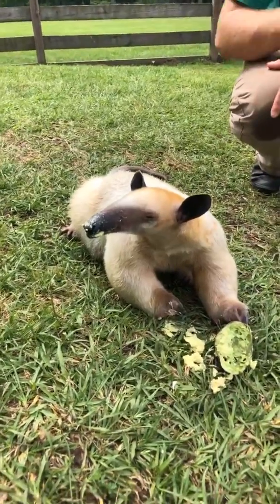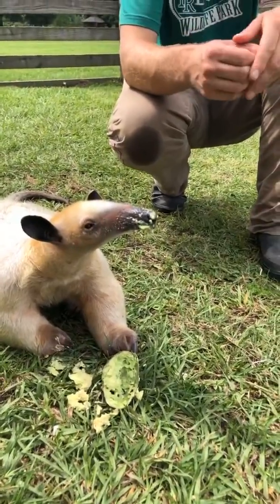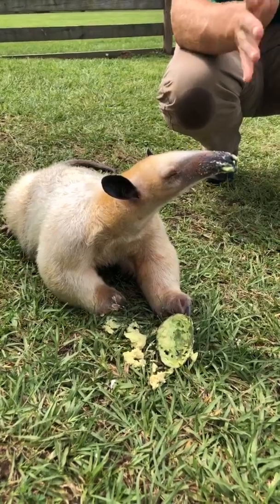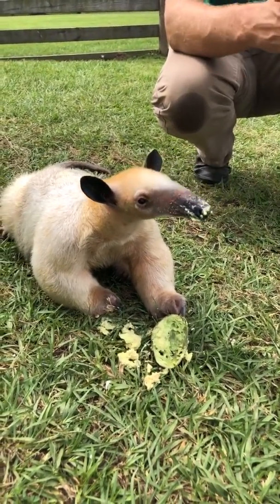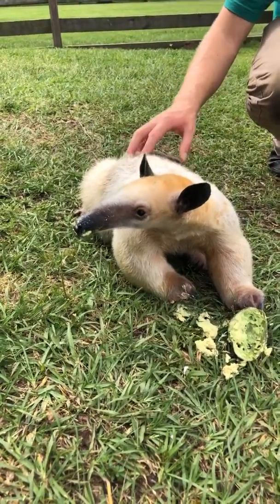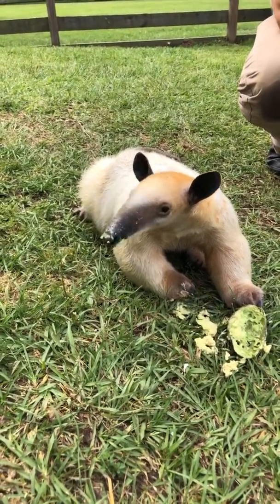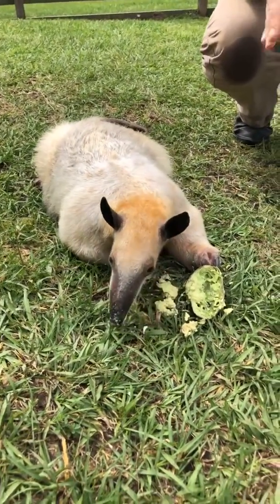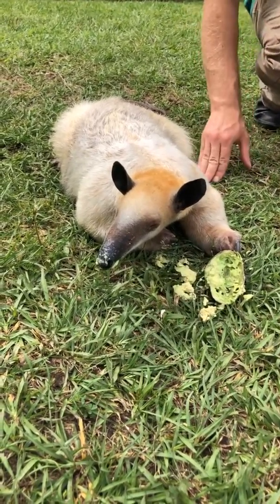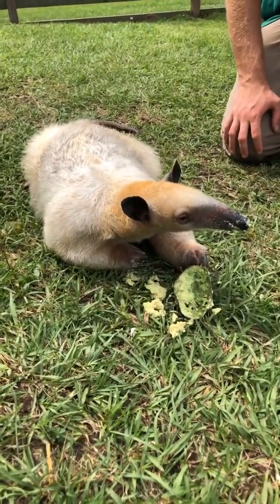Now, the females right here have a gestation period of anywhere from 130 to 150 days, and they give birth to one baby at a time. Every now and again they'll give birth to twins, but that's extremely rare. Usually it's one baby, and when it's born, it'll get on the mom's back and ride around. Some of them will even keep this behavior into adulthood. They'll be goofy and get on top of each other, though in the wild, these guys are generally solitary. They only get together for breeding purposes.